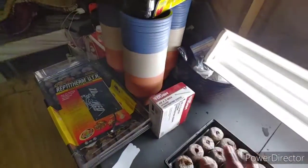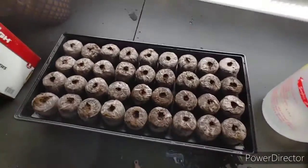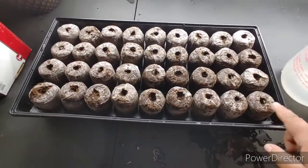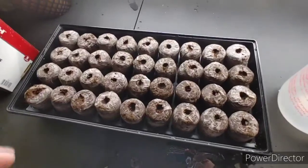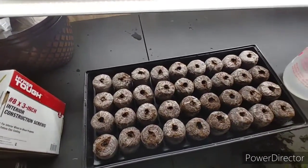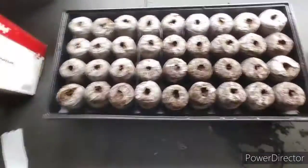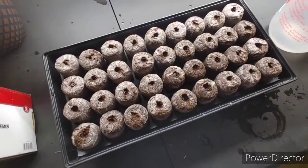This is my little table. I have gardening stuff everywhere. So we're just going to plant something fun, just something for us to get started. We haven't used these before. These are those peat pellets. Let me show you. Well, I got a little one here. We have these. And then these ones are just the more cells, but they're exactly the same as the pellets.